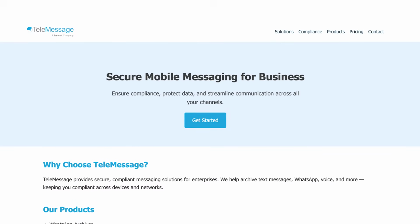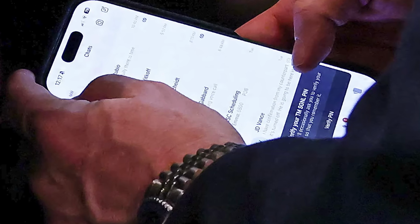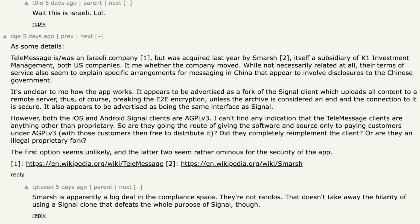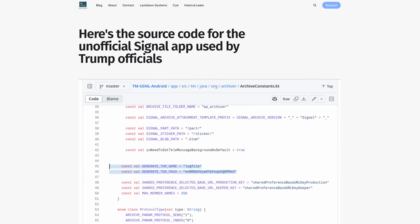The app isn't publicly distributed, you're not going to find it on the App or Play Store, and the company that makes it isn't very well known, even in the security world. So when that photo revealed that the leaders of the free world rely on some obscure, unheard of Israeli app, almost immediately Telemessage was put under the spotlight of the security community, which started investigating and analysing this app.